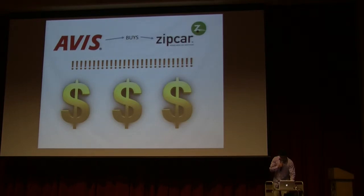So, one of the big things that happened at Zipcar recently was that it was sold to Avis. Avis is another car sharing company, a big company, and when Avis bought Zipcar, it was a huge deal for Zipcar. It was a party, a fiesta. Everyone was going nuts.